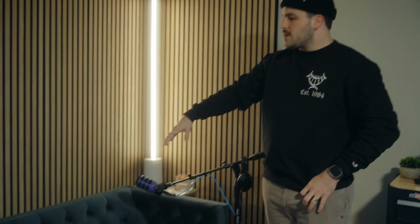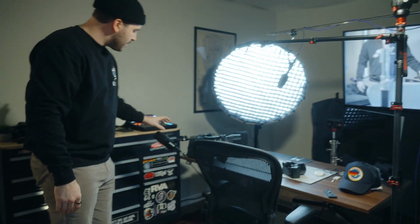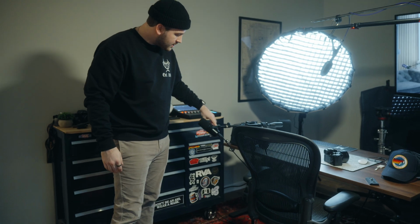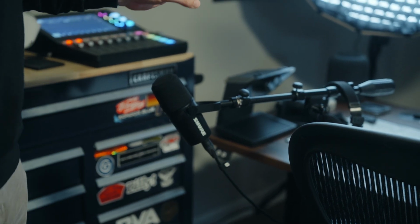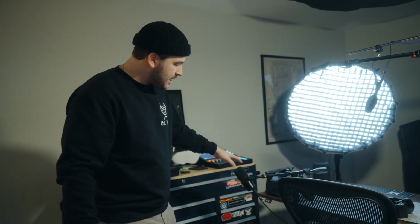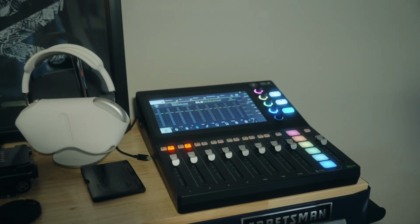So she'll sit here, and then I just sit at my desk here. This desk we'll get to a little bit later, but I am using the Shure MV7 microphone. I do have a Shure SM7B that I occasionally will swap in and out, but that is upstairs at my gaming setup, which will be another video for another time.